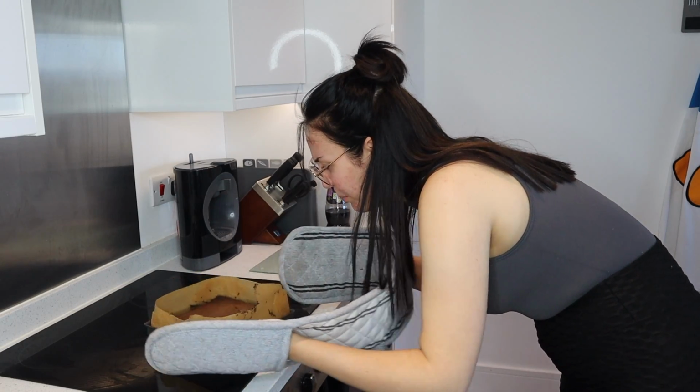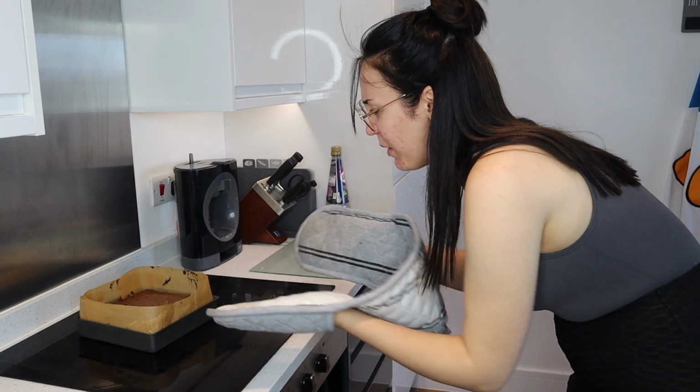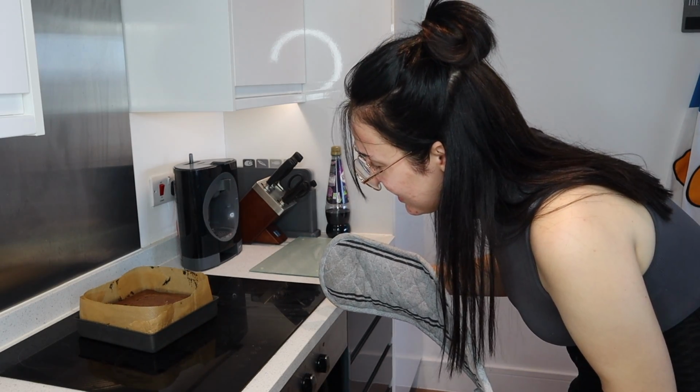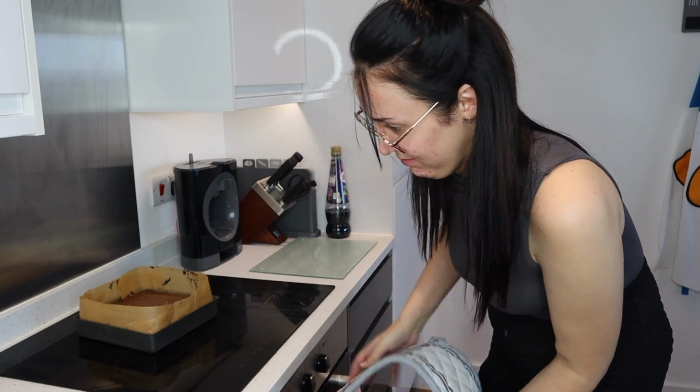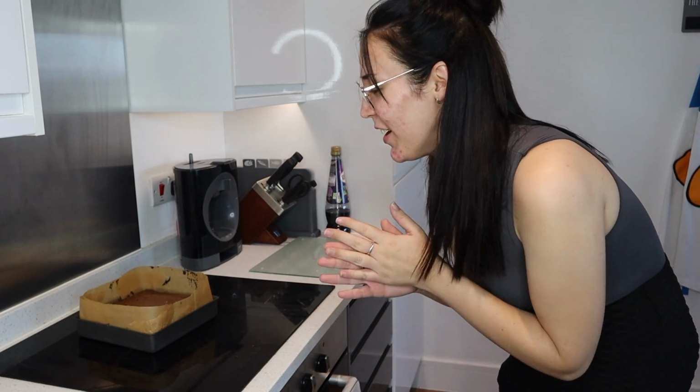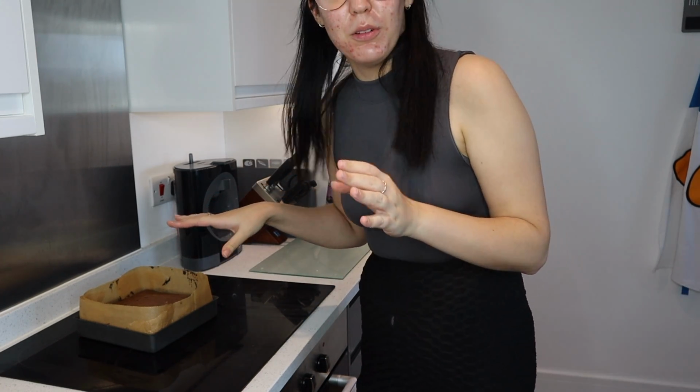Oh, I have a burnt corner, just one corner. Okay, I told you my oven is really weird. So it's fine, we'll just have ice cream with that bit. So yeah, I'm so excited to eat these. I now just have to leave them to cool.